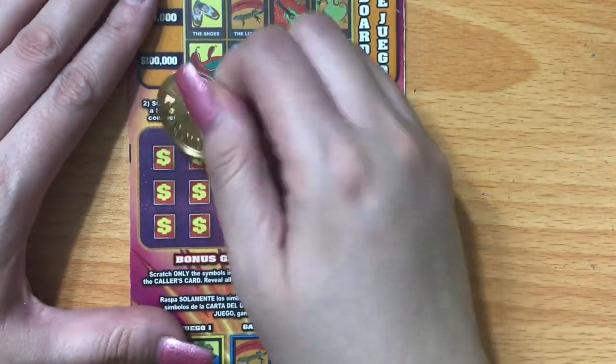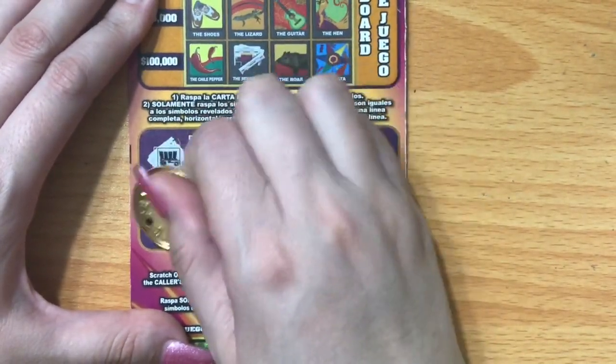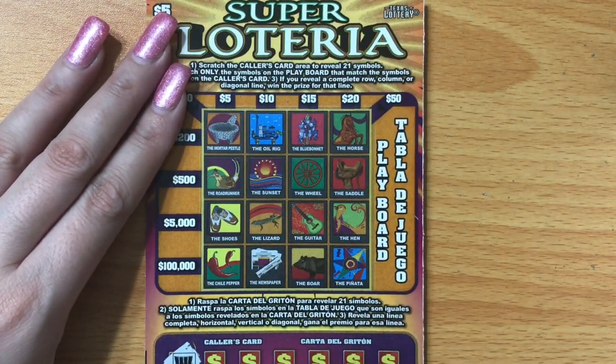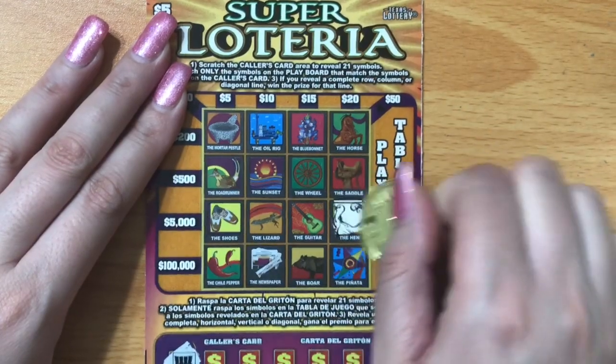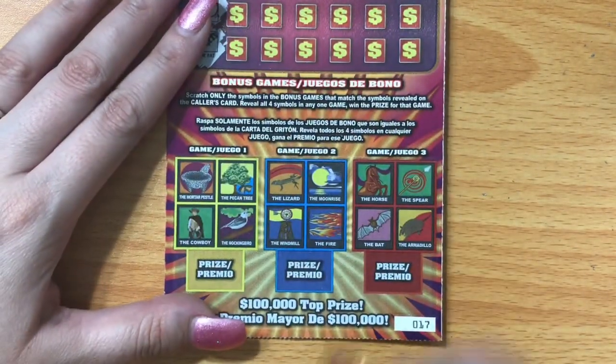All right, moving on to our next $5 Super Loteria. Can this one please be a win? Texas Lottery's just taking my money. Covered wagon, hen, and a bat. Covered wagon, hen, bat. Hen, bat, covered wagon, bat.